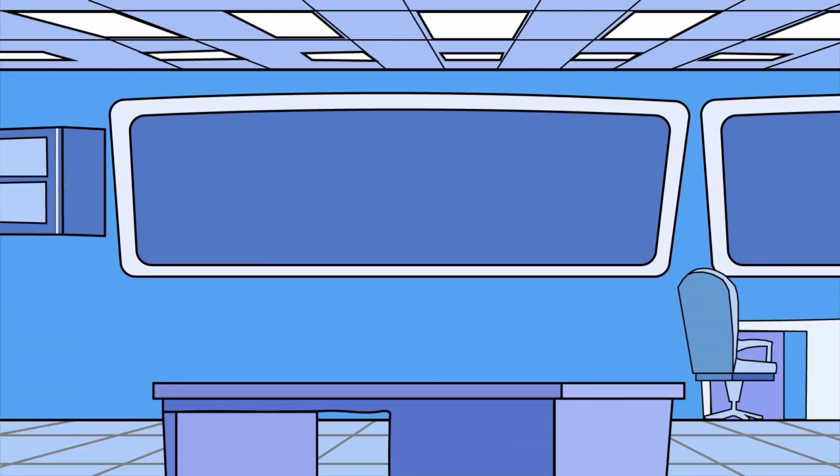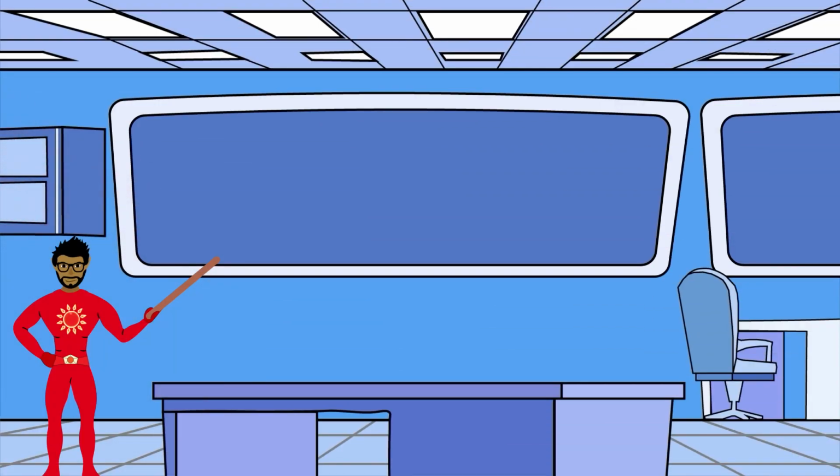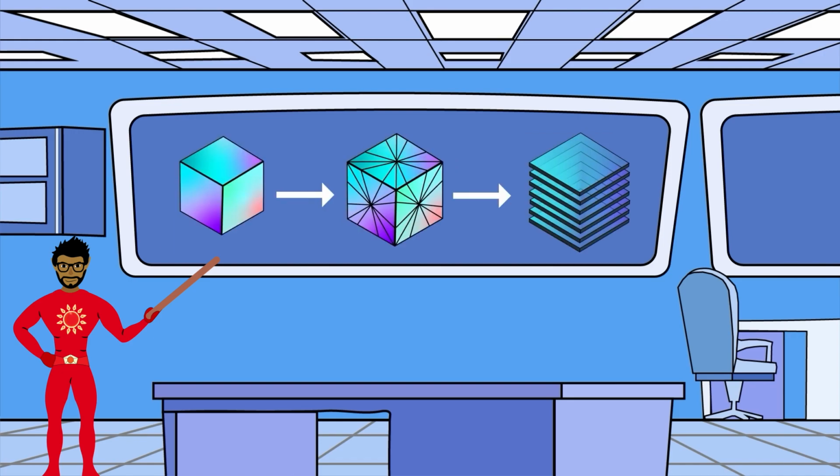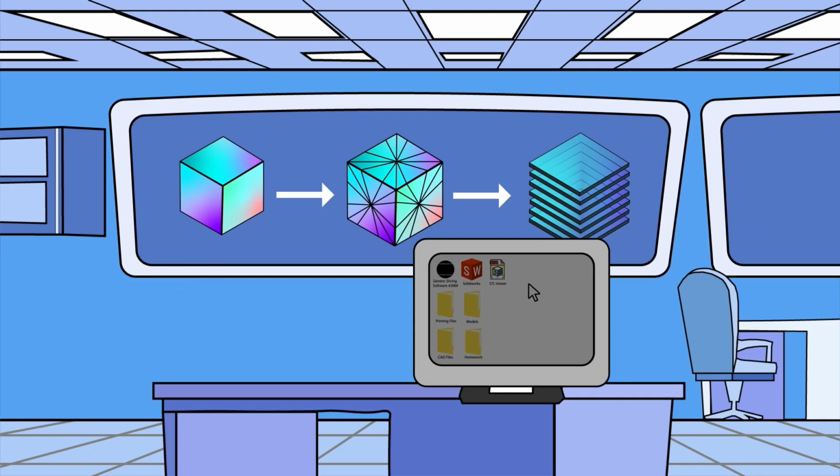In order to understand FDM, we need to discuss three components: the software, the material, and the machine. So let's start with the software. The majority of FDM 3D printing projects follow the same basic workflow, from design conception within a CAD software to the common .stl file format to a slicing software, which allows the printing machine to build up a layer-by-layer design.